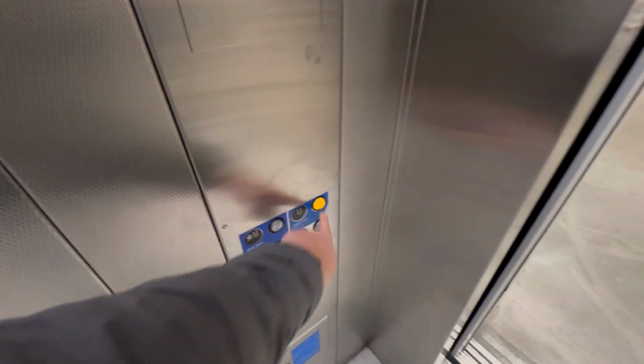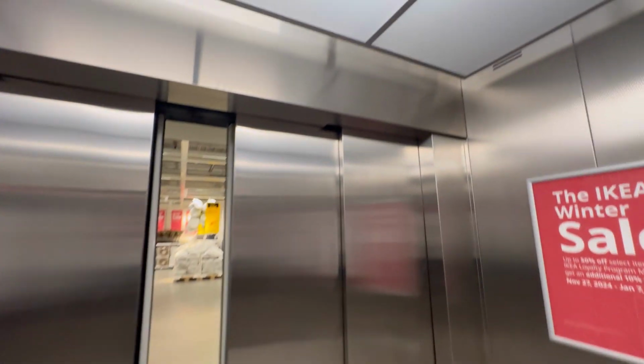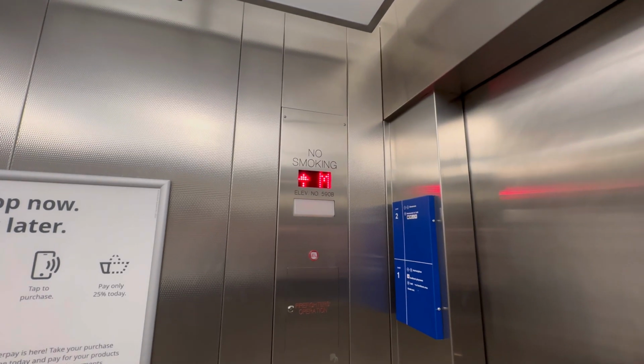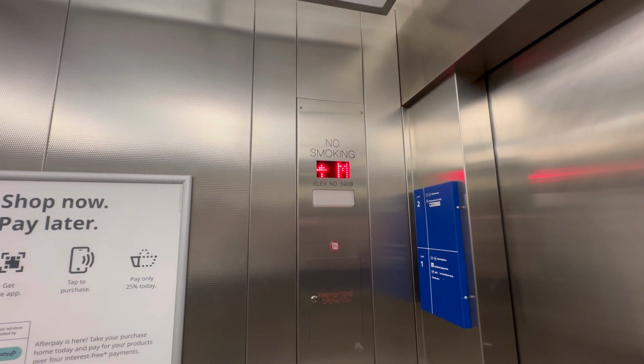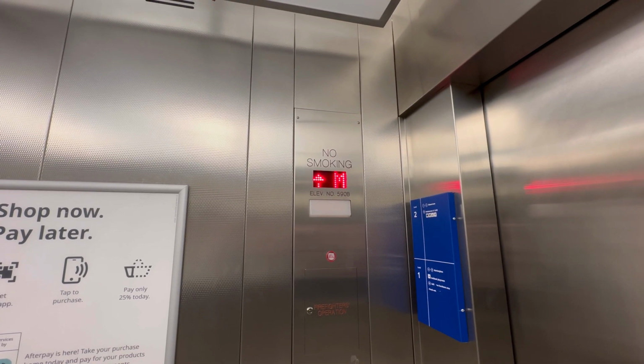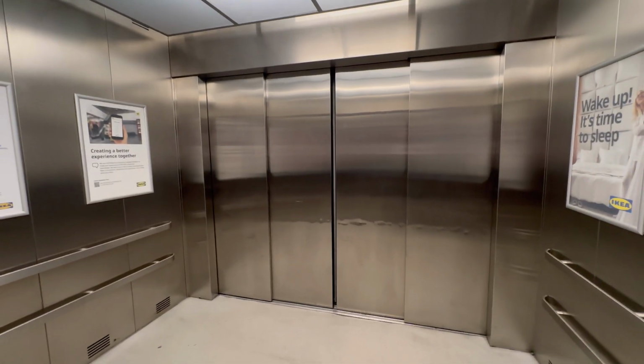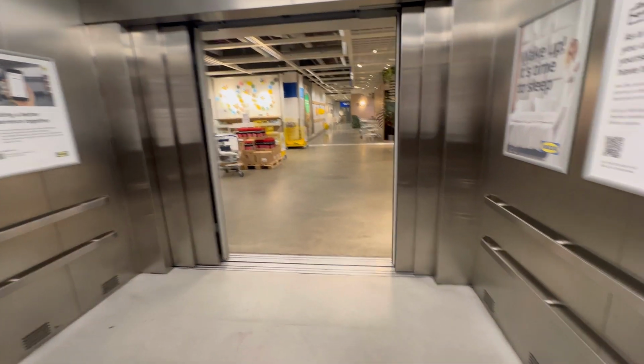Alright, we'll go back up to you. I'm only going to take one round trip on these. Door close works. You can hear the other one going up, so let's hear the motor on this one. One more round trip because that was a nice motor. Door close works.